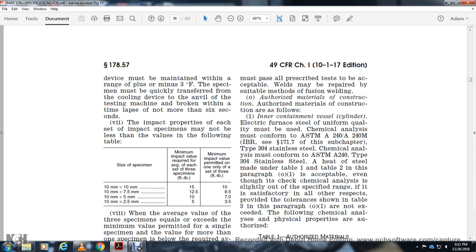Authorized material for the construction. The authorized material for the construction is as follows: the inner containment of the cylinder must be electric furnace steel of uniform quality. The chemical analysis must conform with ASTM A240 or A240M. The type 304 stainless steel chemical analysis must conform with ASTM A240. The heat of the steel must be made according to table 1, table 2, with paragraph 01 acceptable, even through the check of the chemical analysis.